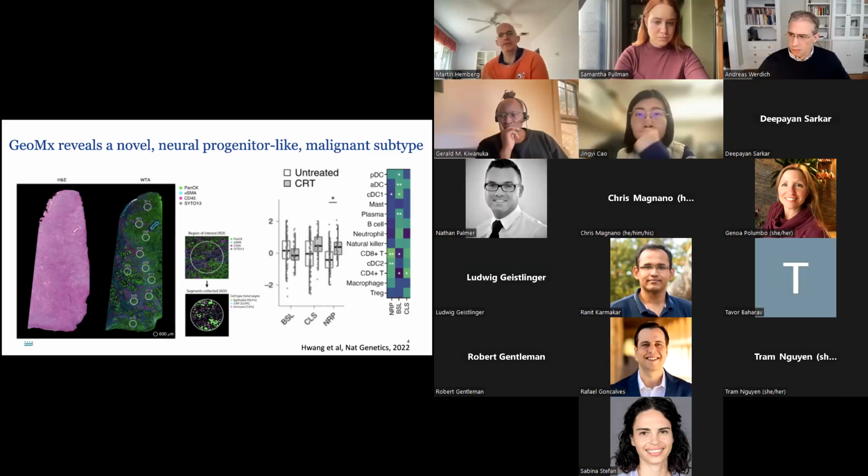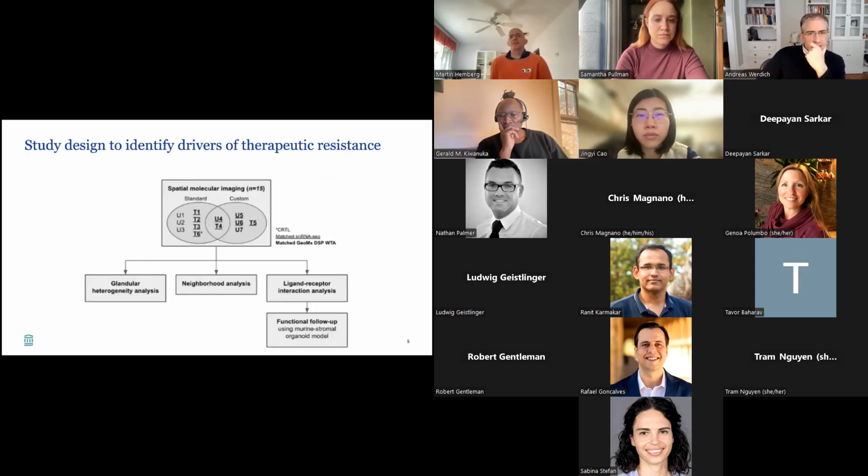So we wanted to build on this study and better understand what are the specific types of interactions that are happening with these different subtypes of malignant cells. So to do this, here is the study design that we set up. We used a newer spatial transcriptomics technology called the CosMx platform from NanoString. And we have a total of 15 specimens, 15 samples from 13 different donors.